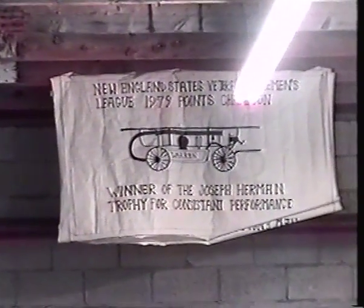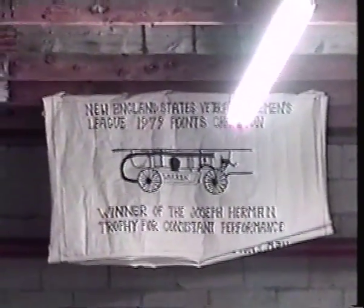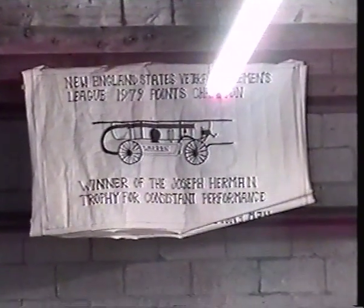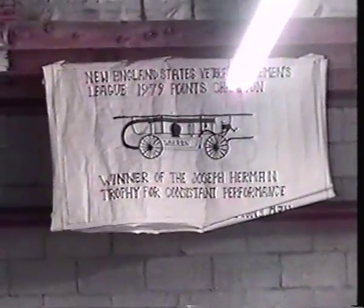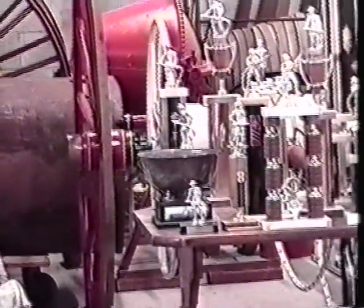Joe Herman was a former president of the league from out of Mystic, Connecticut, and he passed away about that time. And the group from Mystic wanted to honor him somehow, so they came up with a points trophy. The league championship is contested for the Brennan Cup, which is a big silver bowl, which the Warren won in 1970. Is that it right there? No, it's like that, but it's much bigger. Oh, it's much bigger. Okay, that's not it then.